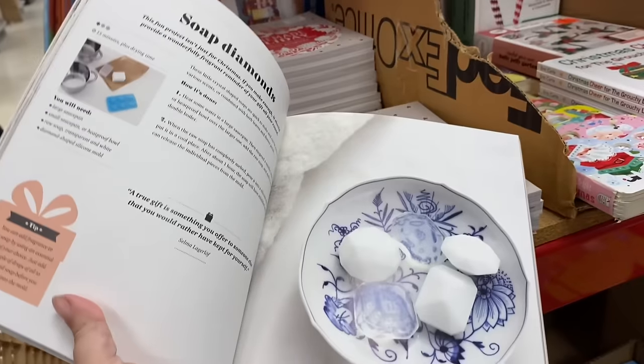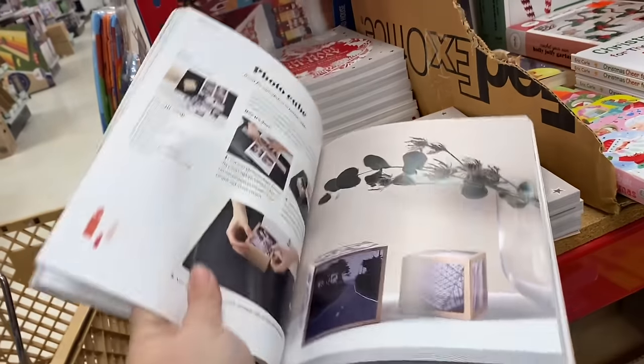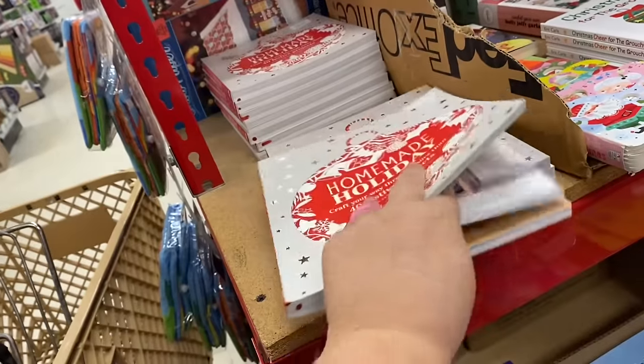I haven't been getting many physical books here recently, and I talk about that later on in this video when I show you guys the haul and stuff. I haven't been reading too many physical books, but when I find one that's a pretty good deal and looks really interesting, I go ahead and pick it up.